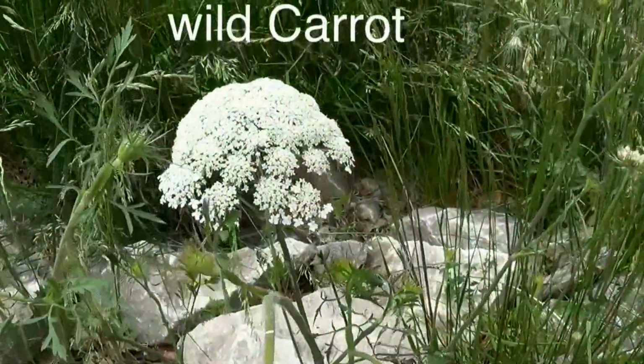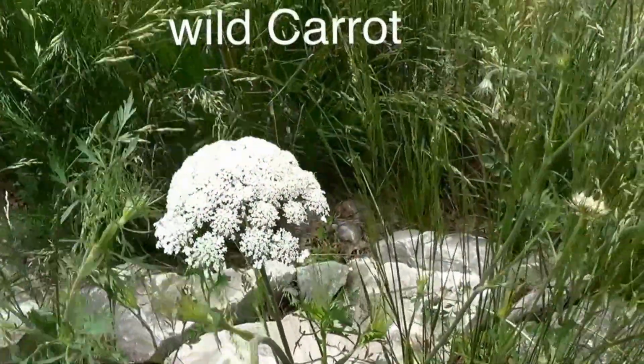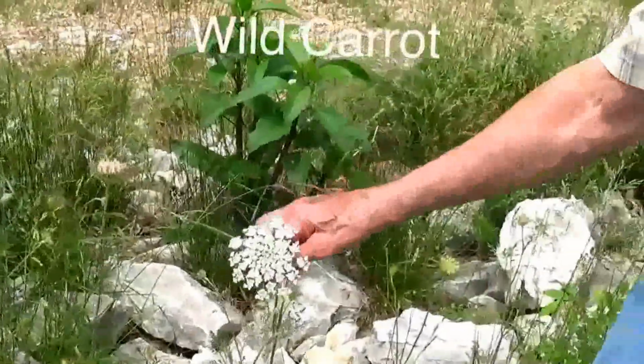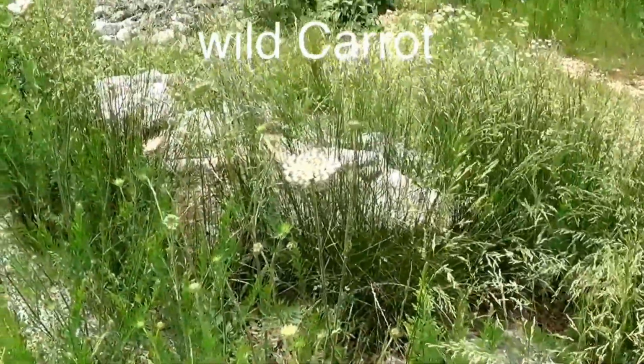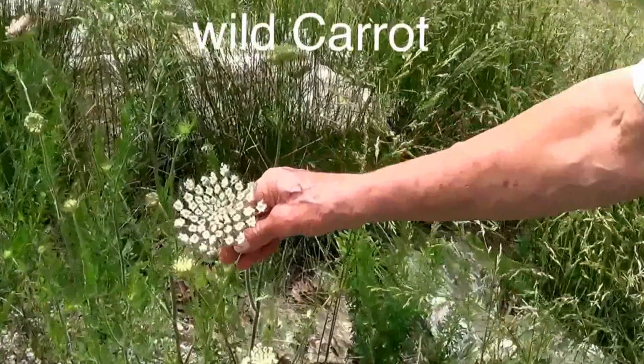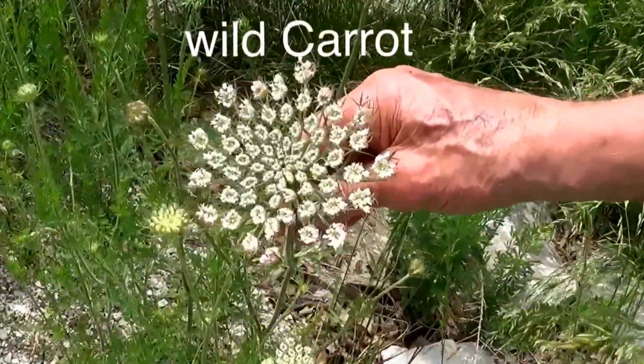Hey guys, this is Wild Carrot, Queen Anne's Lace. Yeah, there it is. It's some more Queen Anne's Lace. Queen Anne's Lace, Wild Carrot. Look at how pretty it is. More of it right over here. See how pretty it is around the edges? See the purple there? Yeah, beautiful.